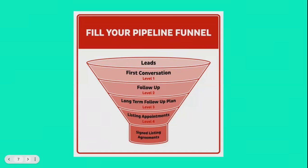So what happens if you get to level 4 here, the listing appointment, and you don't get the signed listing? What you do is you follow up with those people, right? Man, those are the craziest, best leads you can have because they've already met you in person. They already know what you're going to do. You've already talked about price. You've had an in-depth conversation probably about what you can do for them and what their needs are, right? So if you don't get the listing, you should definitely follow up. You should call the next day, right?